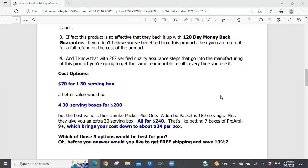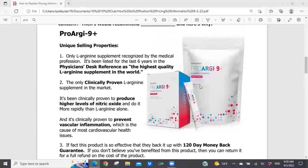And I actually have a closing statement. I talk about the price per unit, or per packet of Arginine Plus. So if you get the 1 month worth, it's about $2.33 per packet. By the time you get back down to the jumbo plus one, it's closer to $1.19. So that's a savings of over $1 per packet or per serving that you're going to use. And if you're using 2 servings a day, you're saving $2 a day. And it makes it almost a no-brainer.